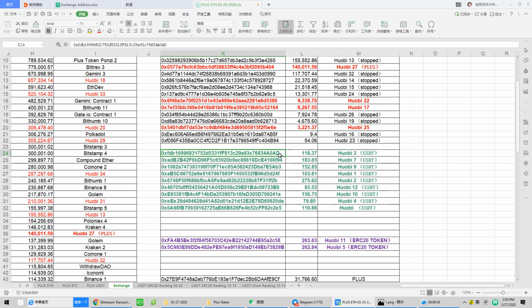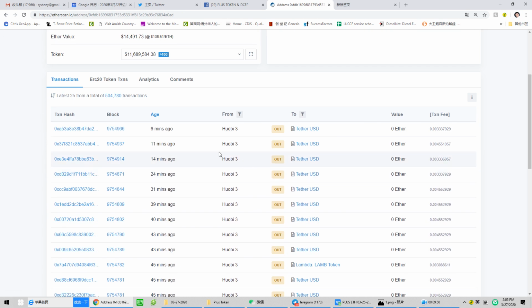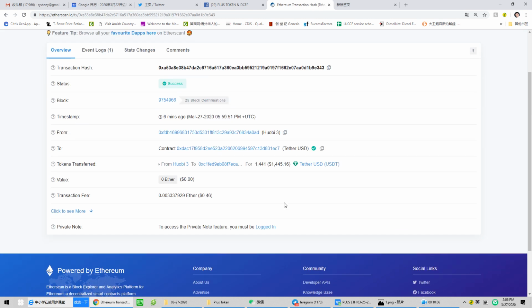Let's have a look. Let's click it. Let's copy and paste here. Look, 6 minutes ago, 11 minutes ago, 14 minutes ago, see? There's 0 ETH, but we have the USDT. So we know this one only does USDT. Okay, let's click here. So for this transaction, they actually have a USDT transfer.